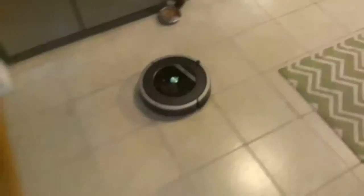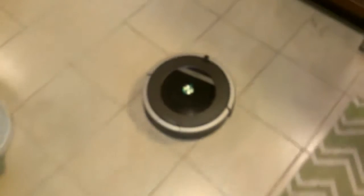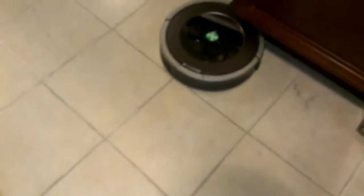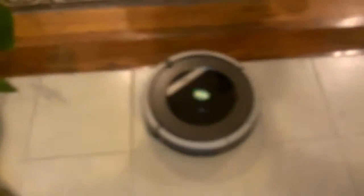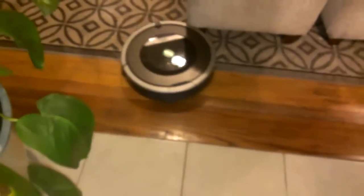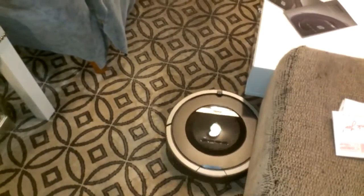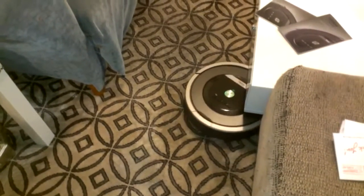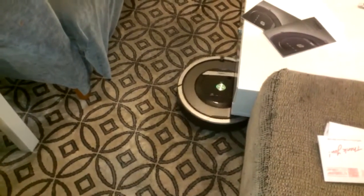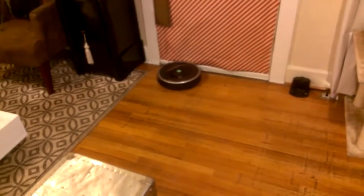Once it had gone around all four sides, it just took off and went into the room. So about 5 minutes ago, the dock indicator started to flash, which I assume means it's ready to go home, but it hasn't been able to find its way yet, so I'm curious. I'm going to keep documenting, and if it finds its way back to the charging station, I will record it and show how that works.